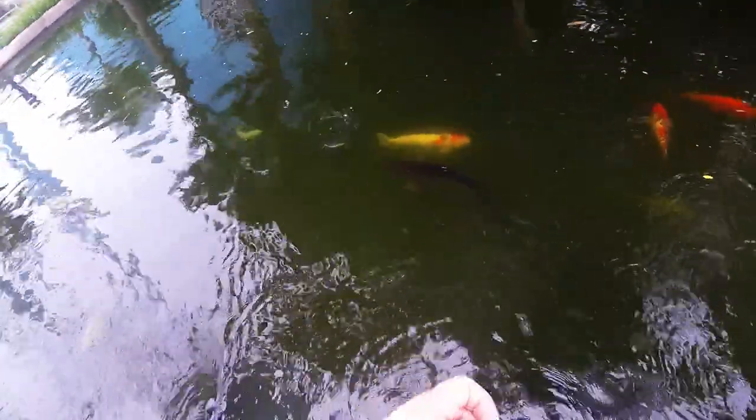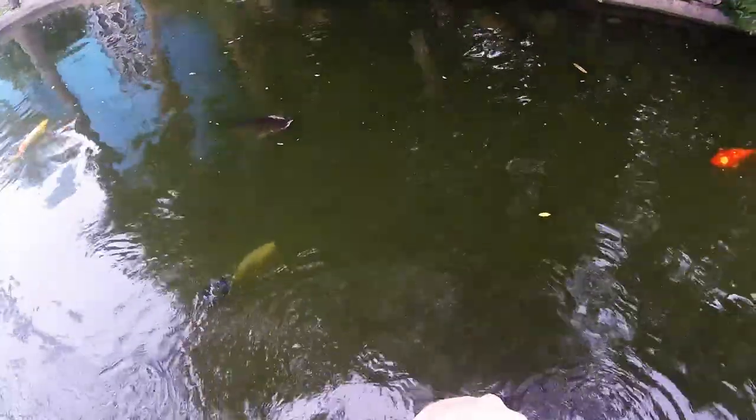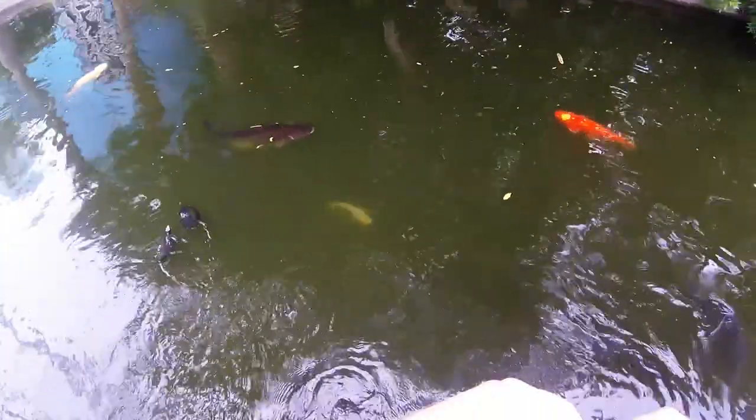I want to know what that thing is. Huge. It's probably a catfish. If that's a catfish, that's a Mekong giant. It looks like a Mekong giant. See those downward eyes? Mm-hmm. And then there's the paku. My gosh. I didn't know they got that big.